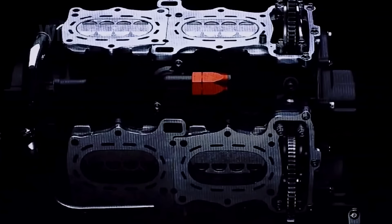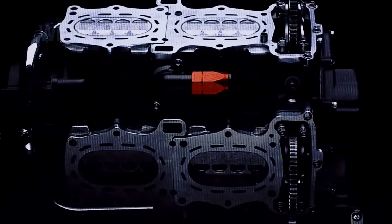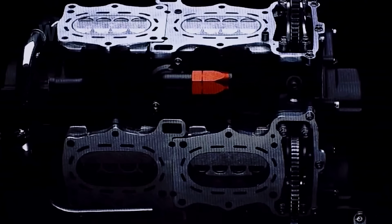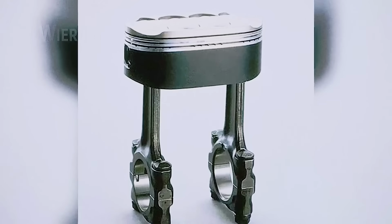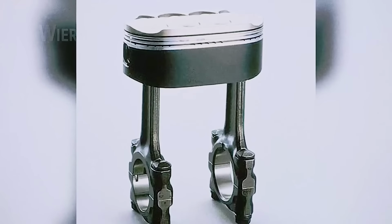The engineers couldn't wrap their heads around how to fit 8 valves above a regular round piston, but no one dared to argue with the head of the company. It was thanks to Soichiro's unique character that the engine with a unique oval piston shape appeared in the world.